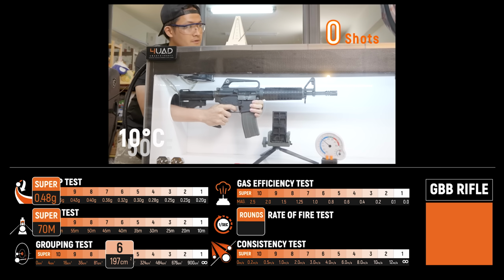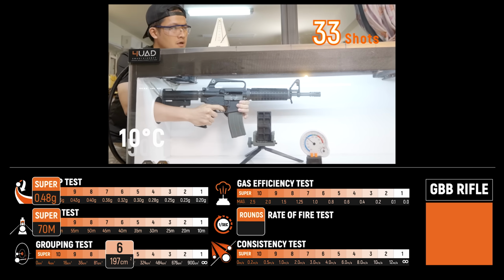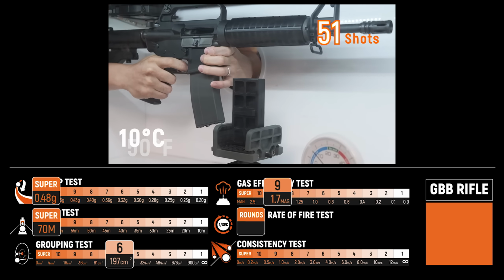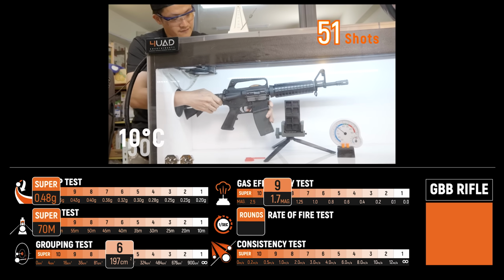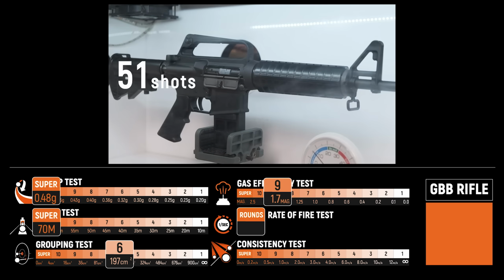51 solid shots at 10 degrees Celsius, receiving a good 9 points. However, during the test, we had the feeling that this gun consumes more gas per shot. Do you think that is the case?